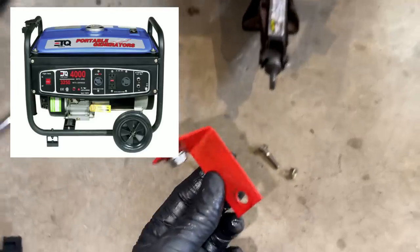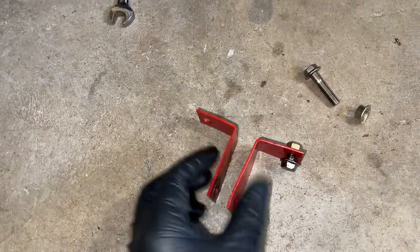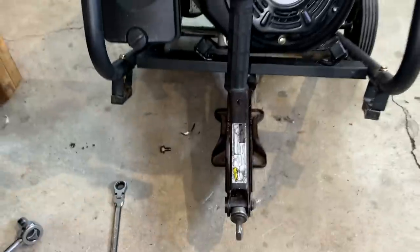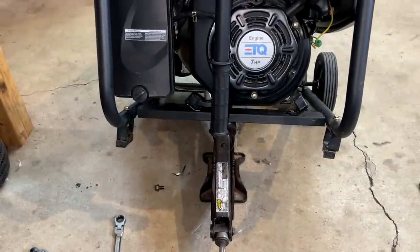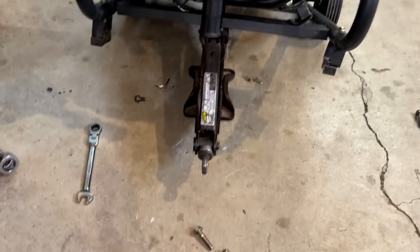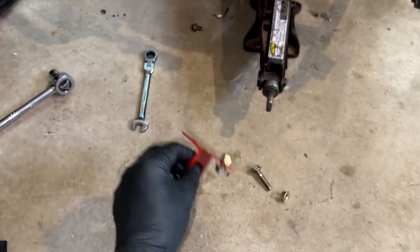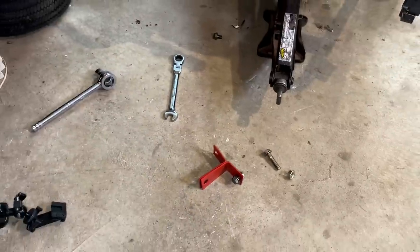So, yeah, not sure what these are about, but all I know is these will defeat the purpose of the insulators 100%. You know, I've never seen that before. So they've been removed. Maybe if one of you guys know what these are, you could let me know. But they are serving no purpose.